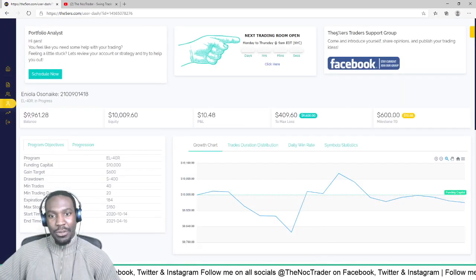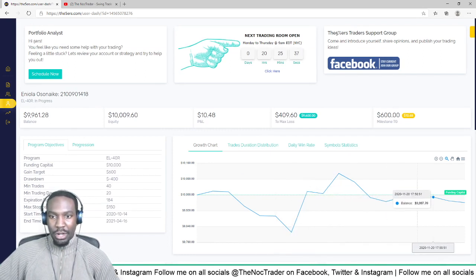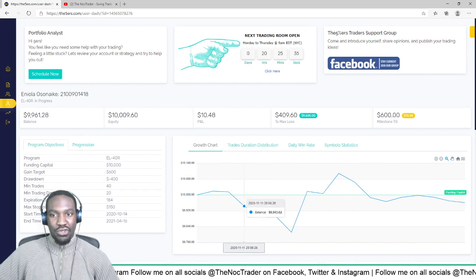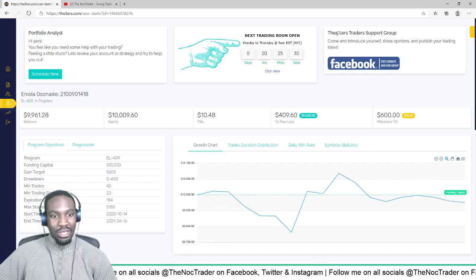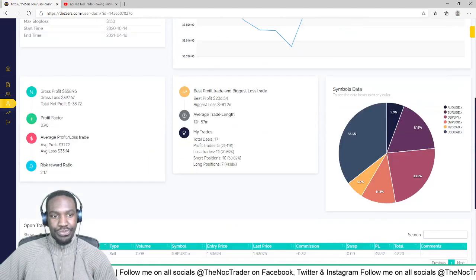5% challenge, episode 2. So as you can see here, I was up quite a bit and then I made a couple of losses, but I've been quite conservative with my trading. Well, I have to be because of the way that this challenge is set up. As you can see before, the maximum I can draw down is $400. I have to make a minimum of 40 trades. I'm on track. I've already made like 20. My expiration date is in 184 days, so 6 months. And so my end date is April 16th, 2021.